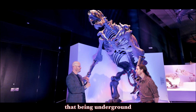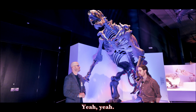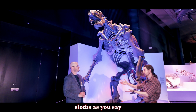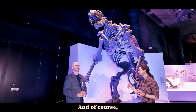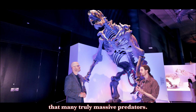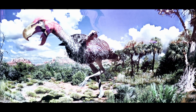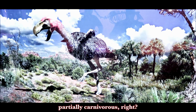I was just going to say that being underground probably helped the survival. Oh, absolutely. That was definitely a good survival strategy for their earlier ancestors, and for the bigger ground sloths as they got larger. So the big question you asked there, I wanted to get back to, was how did they get bigger? And of course, it's a thing over time, especially in South America, where there may not have been that many truly massive predators. There were some pretty big birds, the phorusrhacids, that were certainly, we think, probably predatory. May have been omnivorous, but at least taking some meat, partially carnivorous. Yeah.